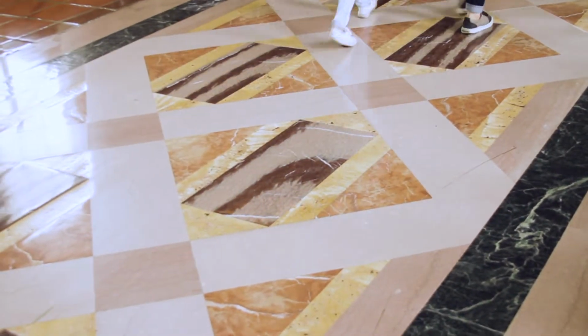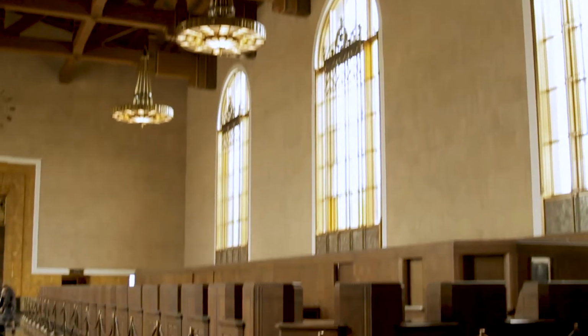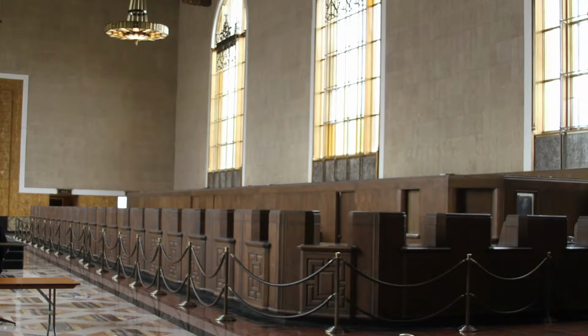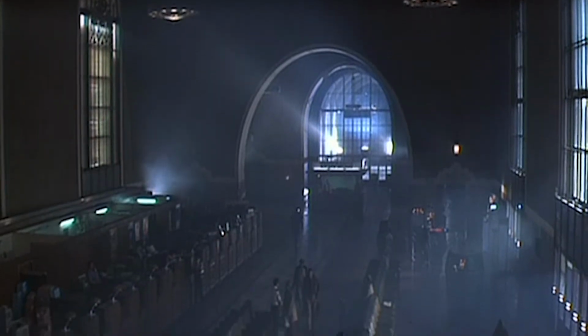Off to the side of the main entrance is the spacious ticket hall, equipped with a 110-foot-long ticket counter, crafted from American black walnut. Today it's closed to the public, but you may have seen it as the set for the futuristic Los Angeles Police Department in the movie Blade Runner.